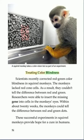Treating color blindness. Scientists recently corrected red-green color blindness in squirrel monkeys. The monkeys lacked red cone cells. As a result, they couldn't tell the difference between red and green.